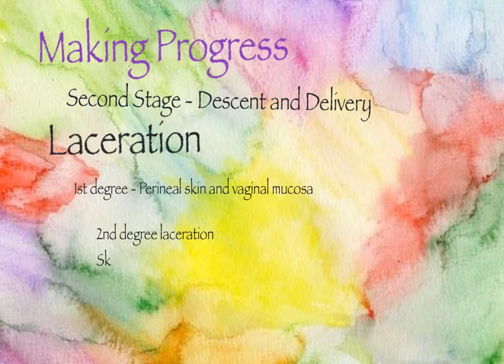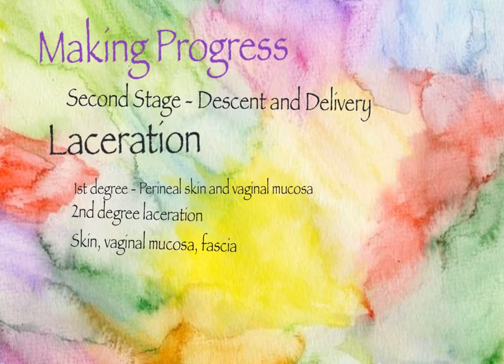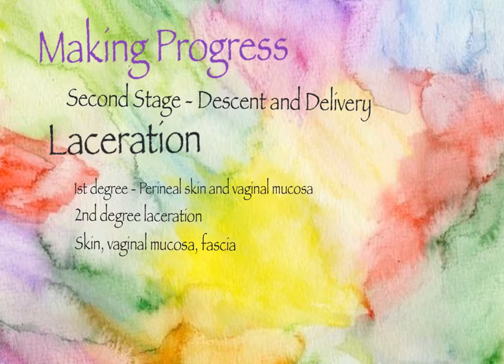Laceration, and then you have skin, vaginal mucosa, and the fascia. That can be what's injured in a second degree laceration, okay? And that's always repaired. But it's usually not a terrible laceration to recover from. We give mom basic comfort measures. Usually they're not in repair for a very long time. So that's your second degree laceration.